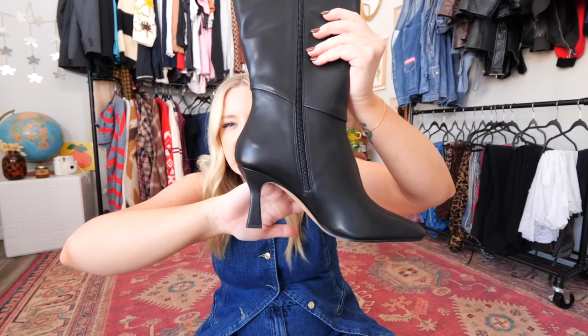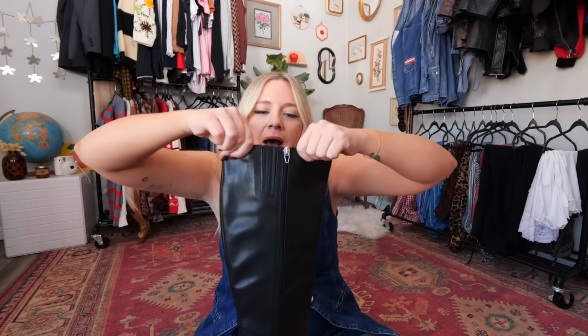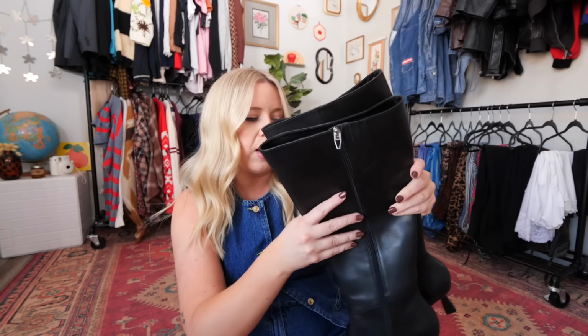But this is what they look like. It has this cute little pointy heel right here at the back, which is very different from what I usually go for. The heel isn't super high, so we'll see. It has a slightly squared toe. On the inside, it does have the full zipper panel all the way up, and then it also has some elastic. And this has, again, maybe an extra inch and a half of wide width. These boots come in standard, wide calf, and extra wide calf. So I ordered the wide calf because apparently according to the size chart, that is what I am.